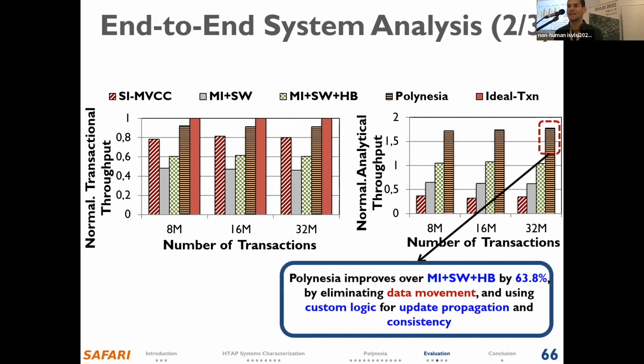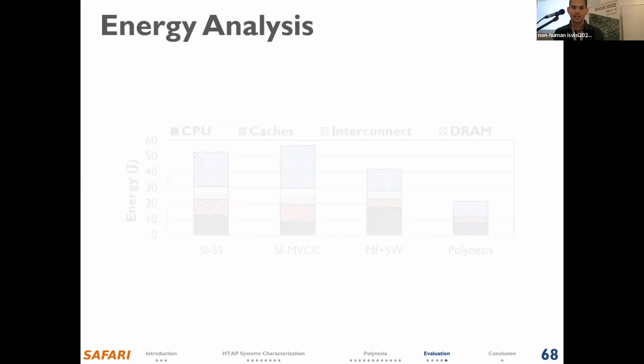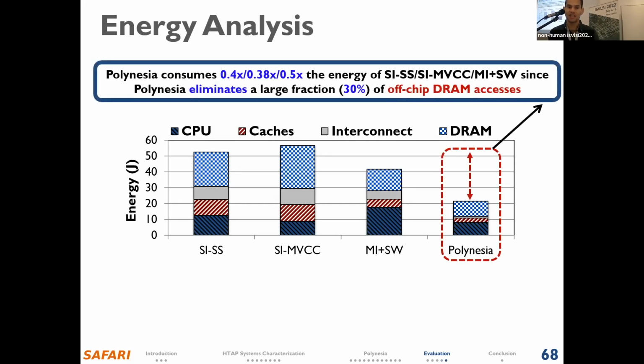Also, even if you have a system that has high main memory bandwidth, this is not enough. We improve system performance by 63.8% by designing custom logic, so we can efficiently do the data freshness and data consistency in your HTAP system. We also evaluate energy, and we see that we improve energy compared to all of the baselines because we eliminate the costly DRAM access when you are doing computation.